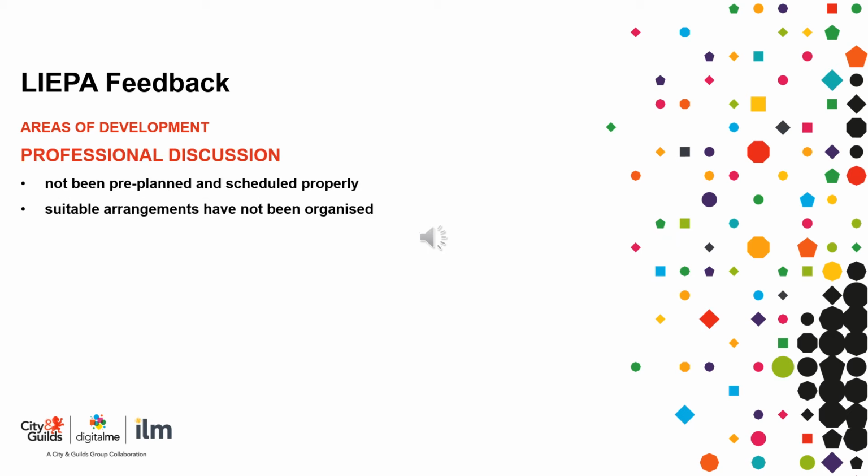So moving on to the PD, not so much here as far as areas of development is concerned, but essentially the PD not being pre-planned and scheduled properly is a key area, and that suitable arrangements haven't been organised if it's being conducted face-to-face. What we don't want is it being conducted in an area where people are likely to interrupt or put the apprentice off.